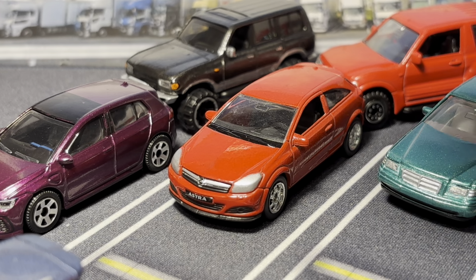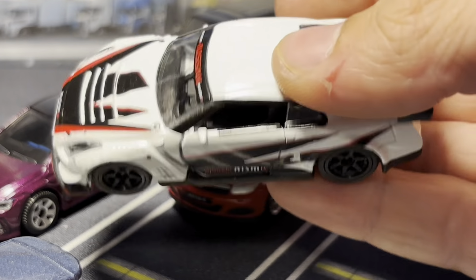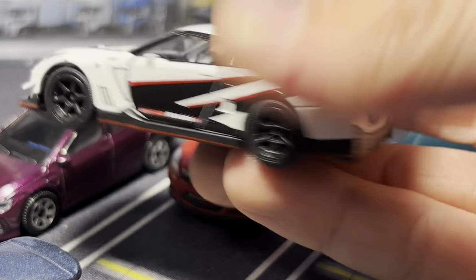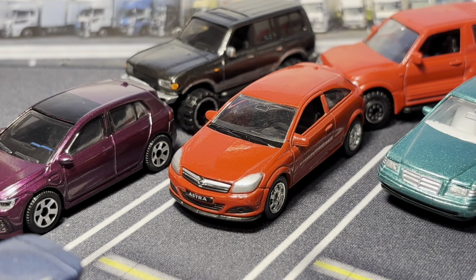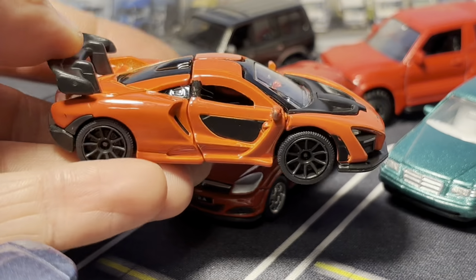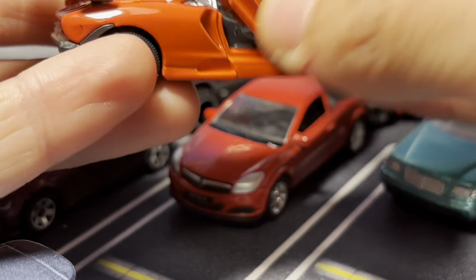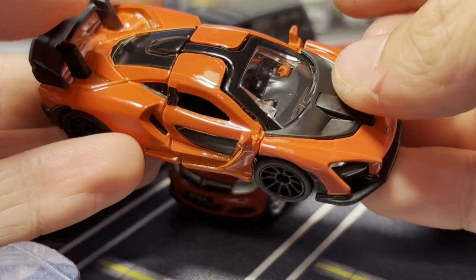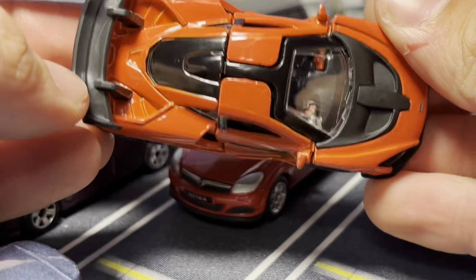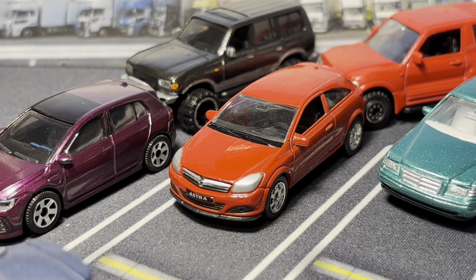Oh, I don't have an example of this casting. I don't really need one, per se. This is the Nismo GTR. The Tomica one is fine. I just have the stock GTRs from Majorette. Here's one of the notoriously worst Majorette castings ever, the McLaren Senna. The doors open flawlessly, but at what cost? They look terrible. This looks so off. Yeah, that one's going to the sale. I hope someone buys that one quickly.